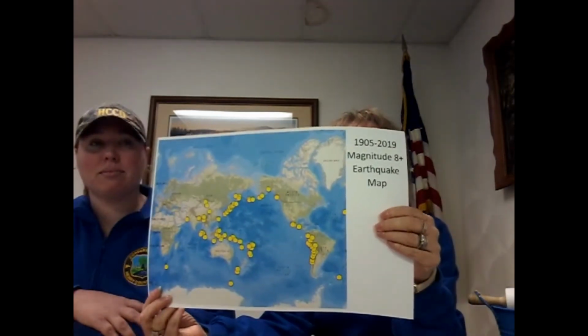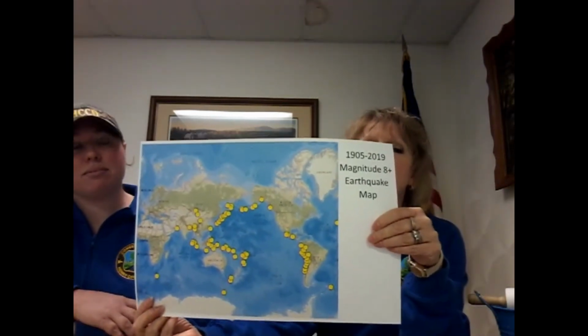Miss Danica, do you know where most earthquakes occur? I can't say that I do. Well then, take a look at this map. It shows us where every earthquake with a magnitude of 8 or higher that happened between the years of 1905 and 2019. What's a magnitude? It's what scientists use to measure the size of an earthquake.